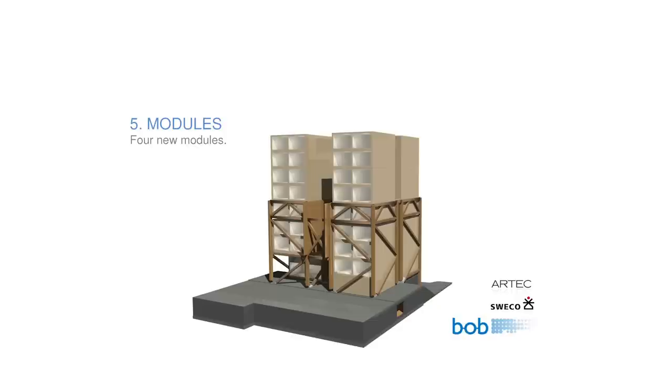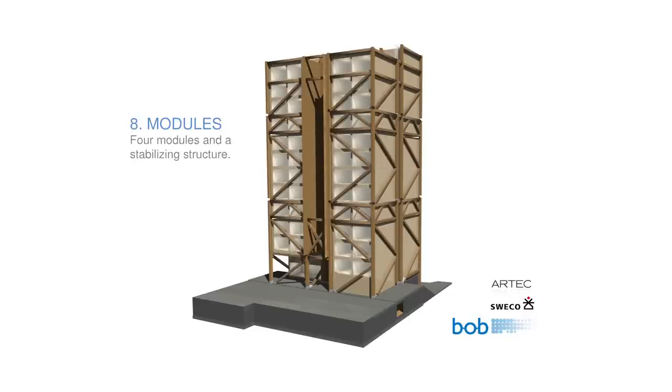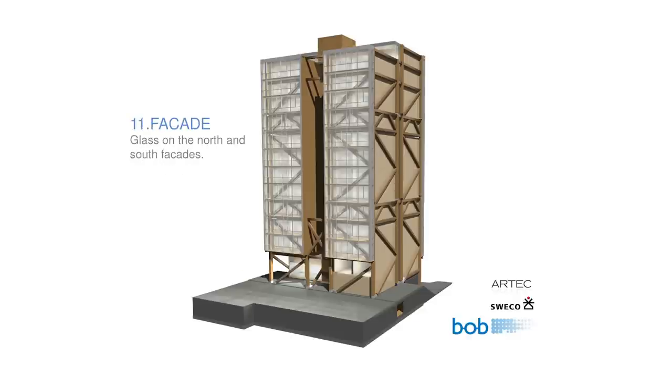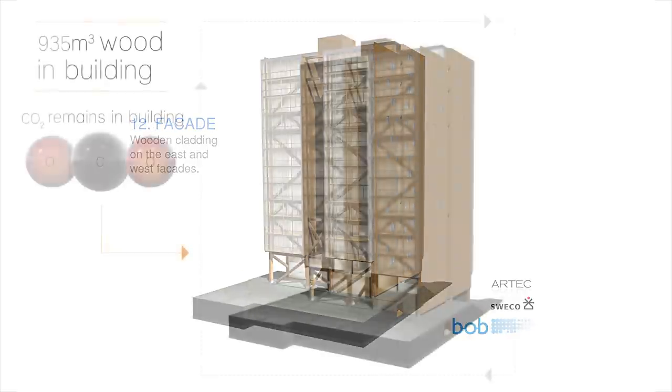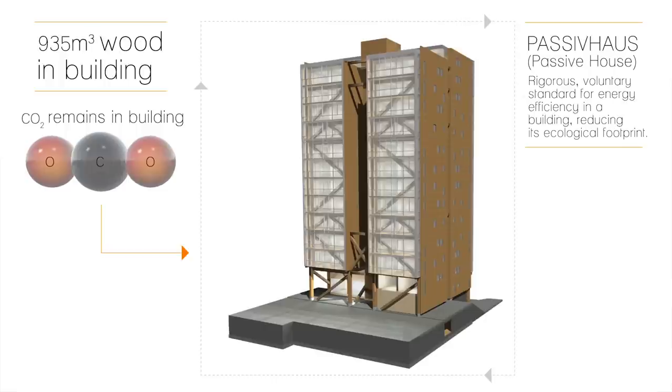When designed correctly, tall timber buildings can be cost comparative with any other material. Compared with the traditional concrete steel buildings, we are within the same total cost area. The advantage is really the construction time and the carbon footprint, which is a big plus. We have a lot of CO2 in the building for as long as it's there. We have also managed to make this building a passive house with very little energy emission and energy use. That's a very sustainable way of building.